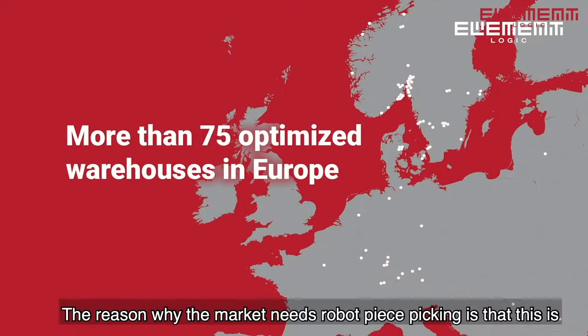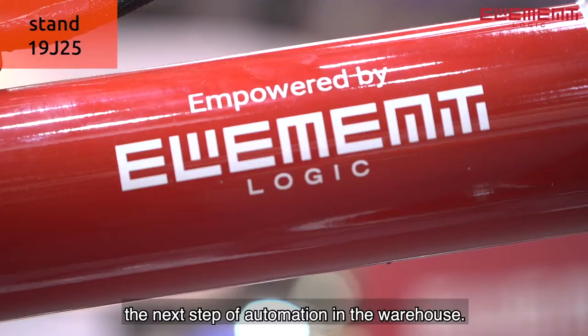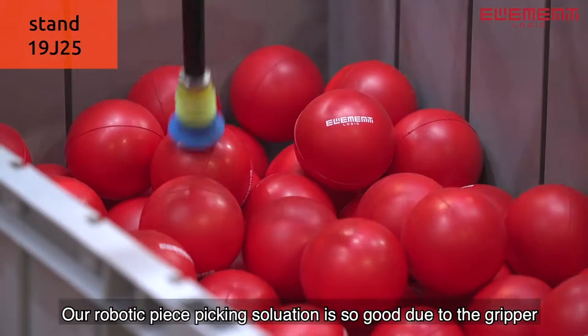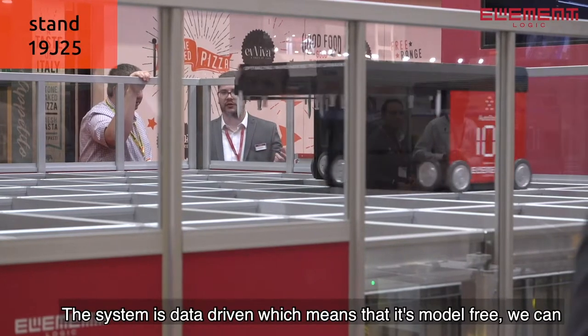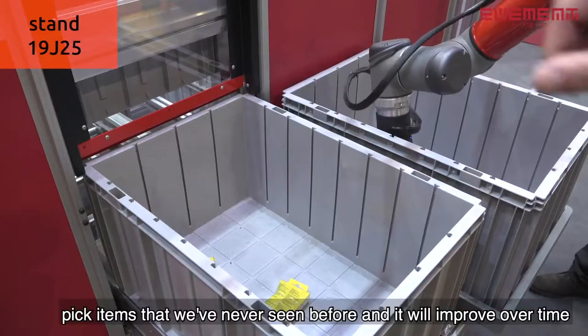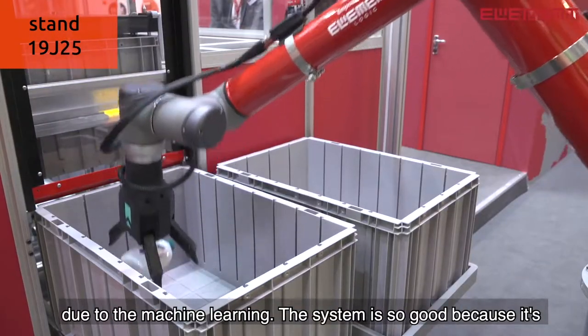The reason why the market needs robot piece picking is that this is the next step of automation in the warehouse. Our robotic piece picking solution is so good due to the gripper, which allows us to do a very good pick of a wide range of products. The system is data driven, which means that it's model free. We can pick items that we've never seen before, and it will improve over time due to the machine learning.